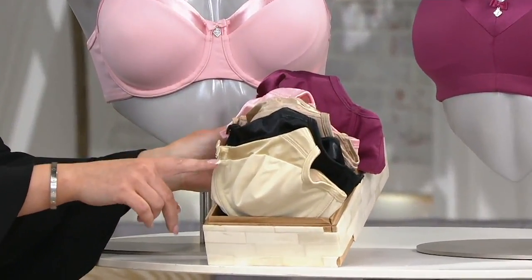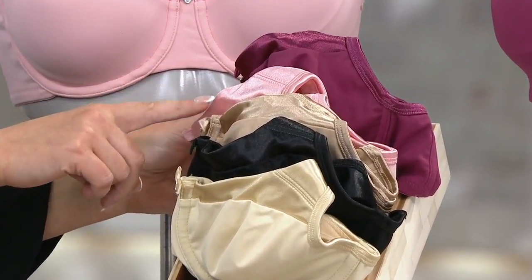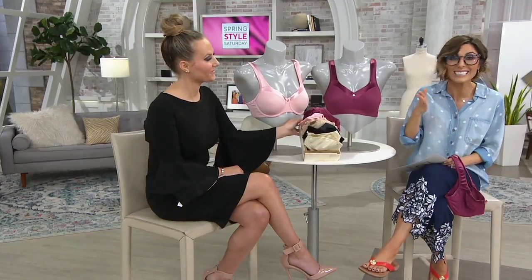Yeah, so we've got champagne up front, black, warm beige, so those are your neutrals, your basics. We've got powder pink and soft plum. I love those two colors. Choose the underwire or the wire-free. It's just a matter of preference. They both support, they both look beautiful, and they're comfortable, all in addition to that.